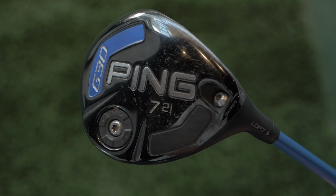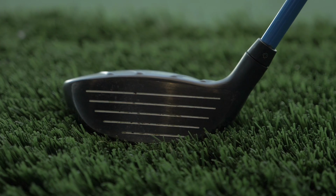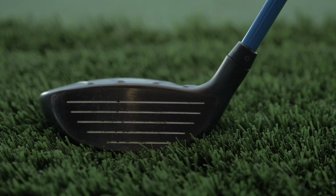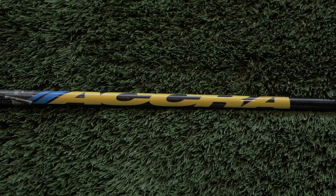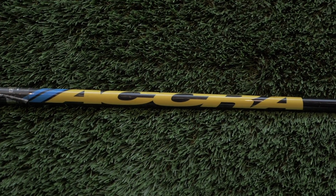Right. So we knew that at some point this year we would be having a session with you where we actually looked at one of the oldest clubs in your bag, probably the oldest club now. Yes. 2014, G37 wood. Yes, it is. It's been a stalwart for you though. It has been a good club. We've played many a round together, and on a bit of a shaky driving day, that's your go-to.